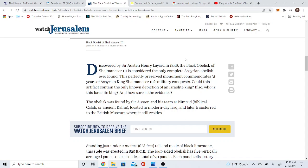But continuing on, the obelisk was found by Sir Austen and his team at Nimrud, Biblical Calah or ancient Kalhu, located in modern-day Iraq, and later transferred to the British Museum, where it still resides. And this is a quick aside. This is what all these museums do, because I'm sure there are many more artifacts that they've discovered that they have hidden in their basement in places like the British Museum, the Louvre, the Smithsonian.